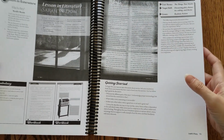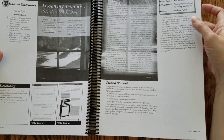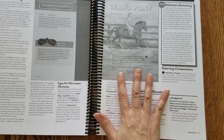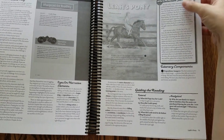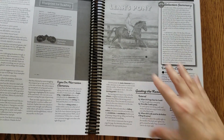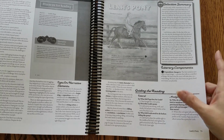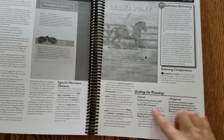It gives you the lesson that's going to be covered with the story, the themes, the target skill, the genre. It's going to give you some tips on getting started. And then when you get into the main story, you've got a bunch of guided reading questions. It'll tell you a summary of the selection. It'll give you the literary components, the narrative elements. You can go into as much or as little as you want here. But then as you go through each page, you've got the guided reading questions. There's always some literal questions and some analytical questions, and they do separate them for you.